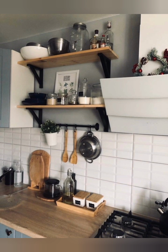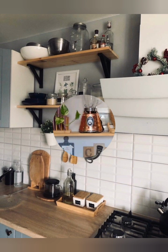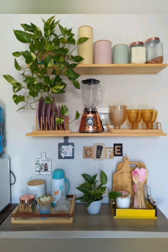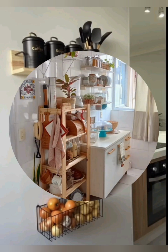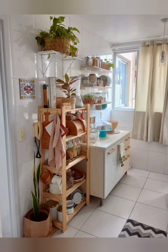Decorative trays. Place a decorative tray on the counter to group items like salt and pepper shakers, olive oil, and a small plant. Vintage clock. Hang a vintage or retro style clock as both a decorative and functional element.